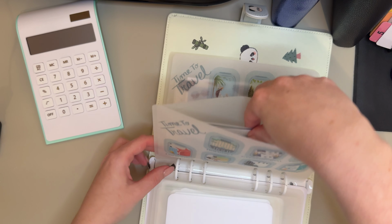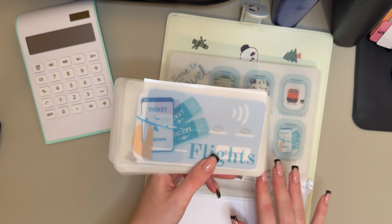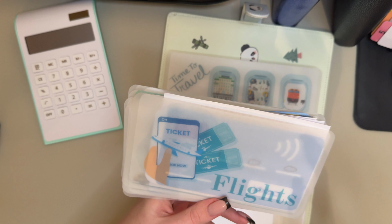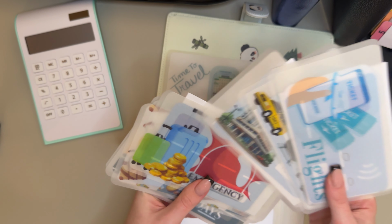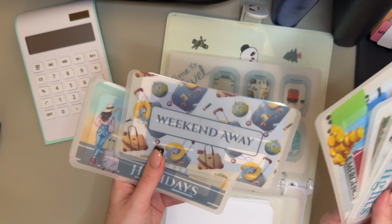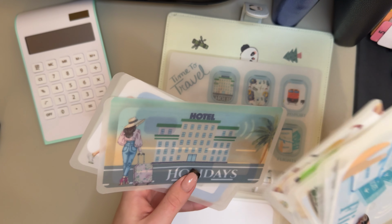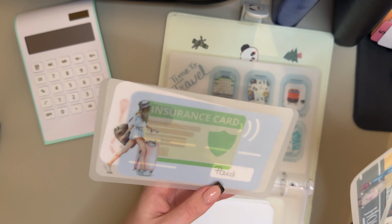And the next 2 envelopes are for travel, because I am a travel agent, so I travel all the time. I'm always on holiday, always going away, because I can work from anywhere, which is fabulous. So this first one is for flights, transport, hotel, emergencies, a weekend away, holidays. So once I've fully funded, I can then go for one holiday kind of thing. And then my insurance.